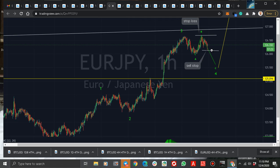On Sunday night, when market opens on Monday, I will watch. If I see a good setup, I will enter sell and target. Though it's small anyway. In fact, it's not a good sell to sell here, stop loss here, target here. So I will not sell it.